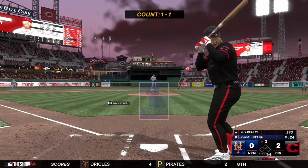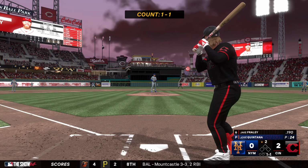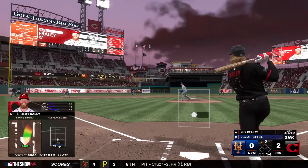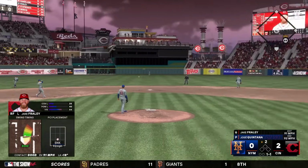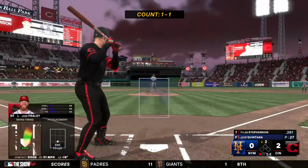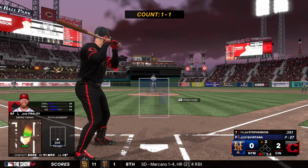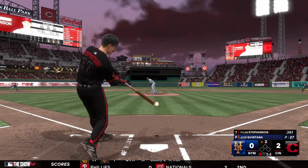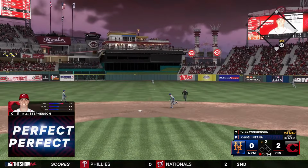And we're back. Bottom half of inning number 2. And now the right fielder, Jake Fraley. Hot shot to third. Tosses to first. And quickly one away in the second. Tyler Stephenson will hit next. And a base hit up the middle.